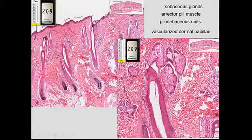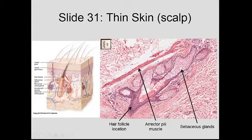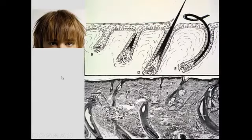Here we see hair follicles projecting up through there. Sebaceous glands discharge in the hair follicle, and that's what makes your hair kind of oily. A pilosebaceous unit is a hair follicle, sebaceous gland, and a muscle, the arrector pili muscle. Here you can see the arrector pili muscle, sebaceous glands, and right in here would be where the hair would be located.